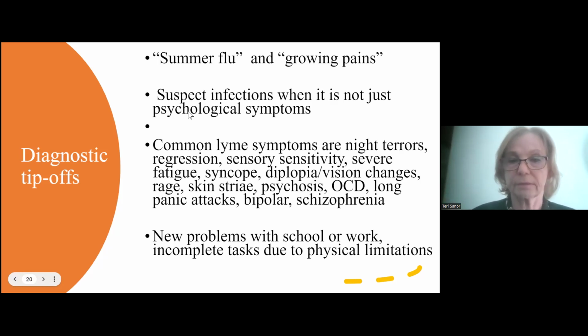Rage, and I think I mentioned the Bartonella. Bartonella is very associated with psychiatric, very associated. So if you check them physically, if they have skin striae that look like pregnancy striae, then suspect it. And they can actually biopsy that and find the spirochetes in it. OCD, panic attacks that last a long time. Think of it maybe being from Lyme. Bipolar and schizophrenia I mentioned. I wish it was a cause of all that. I really do. And it isn't.